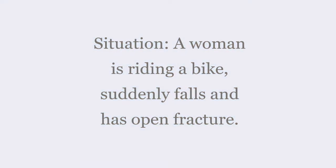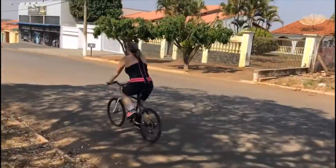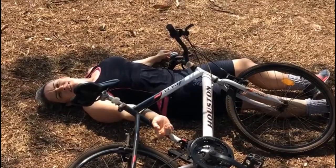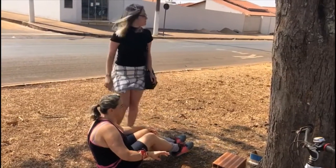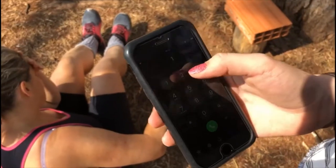Situation: a woman is riding a bike, suddenly falls and has open fracture. First of all, check if the place is safe and check for responsiveness. Call the emergency number.